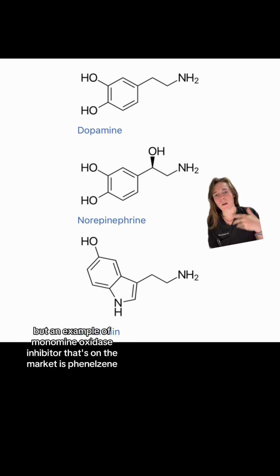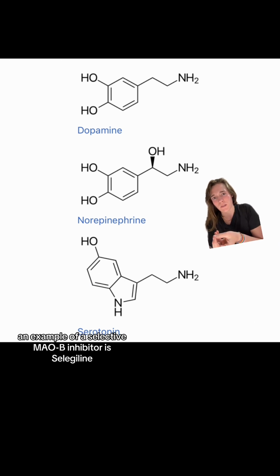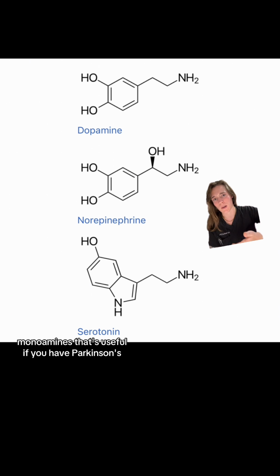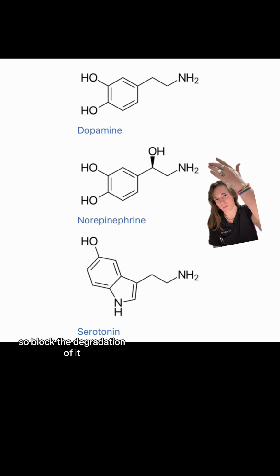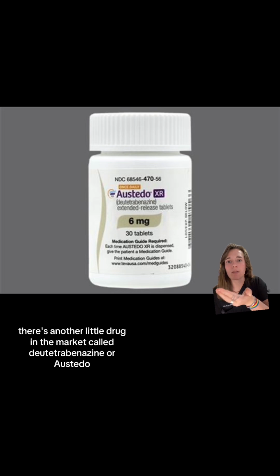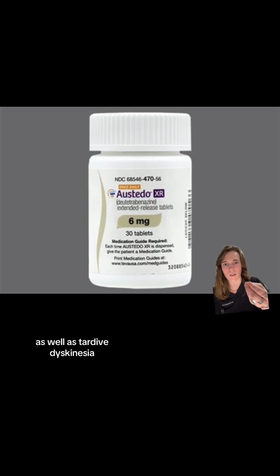But an example of a monoamine oxidase inhibitor that's on the market is phenelzine. It's a really old drug. It's for depression. It's a non-selective monoamine oxidase inhibitor. An example of a selective MAO-B inhibitor is selegiline. It's for Parkinson's disease. So basically, these drugs prevent the degradation of certain monoamines. That's useful if you have Parkinson's. You need to increase dopamine, so block the degradation of it. Same thing with depression. There's another little drug on the market called deutetrabenazine, or Austedo. It's a VMAT2 inhibitor. It's indicated for chorea with Huntington's disease as well as tardive dyskinesia.